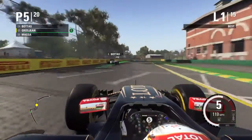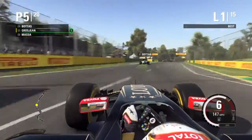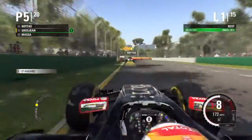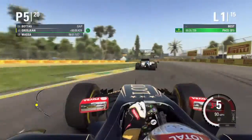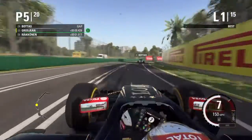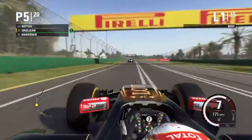We just have to find the rhythm. Just get into it and see where the race takes us. Turn it down to standard, say we've got a fuel car running rich the whole race. So it's looking good for us. Up into P5 already, only just done this first sector.